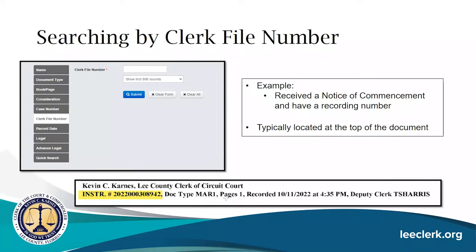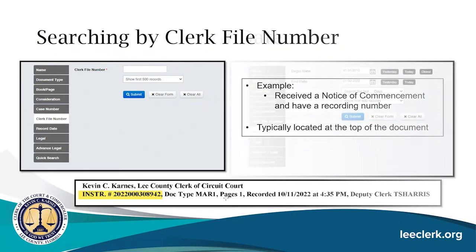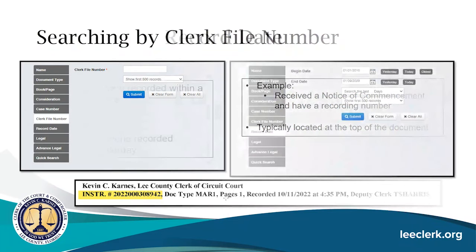Searching by case number is another method. In order to search by case number, as you can see, there's also a red asterisk right next to the case number field. This means you must know the case number in order to perform a search using a case number. So if you don't know the case number, unfortunately, you would not be able to use this search method.